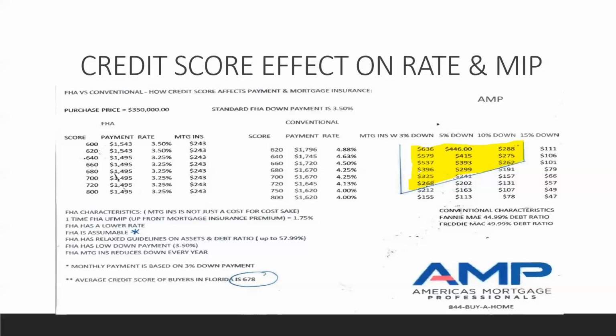Okay, 300 times 12 is $3,600. So about the 22nd month, he'll be at a break-even point where he would have paid for that $5,000 in closing costs, and then anything over that is gravy. So that person would qualify. It would make sense for them to refinance. So it just depends on how much money we're going to save them on a month-to-month basis, typically.